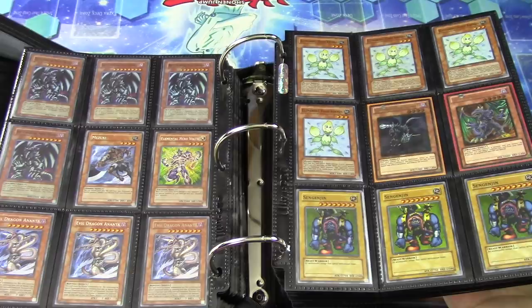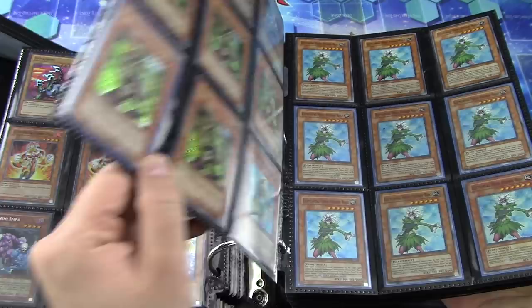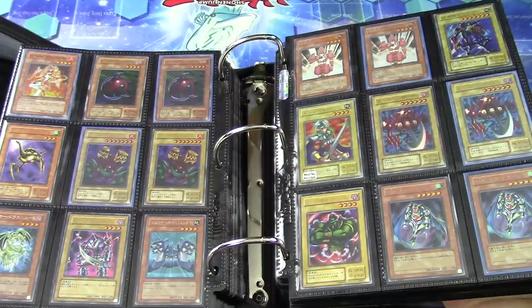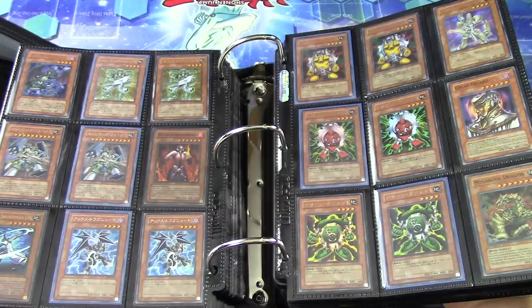Secret Ai Mizuki. Card is super good. A lot of copies of the same cards in here too. Oh my goodness. And quite a few OCG cards. They look pretty cool. Ah, the Gadgets. Yeah, I was super excited.